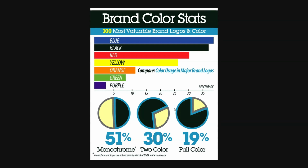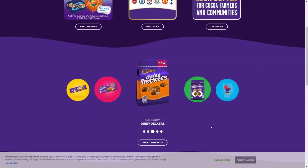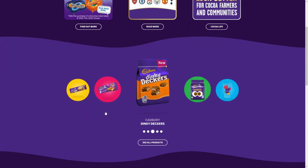If you look at the color purple, purple is a color that's commonly associated with royalty and luxury. If you think about a website like Cadbury, they use a lot of purple, not only on their website, but also on their packaging and their marketing. So it's no surprise that this brand uses purple in a lot of their marketing, because by using this color, they convey a sense of luxury and decadence in their product.